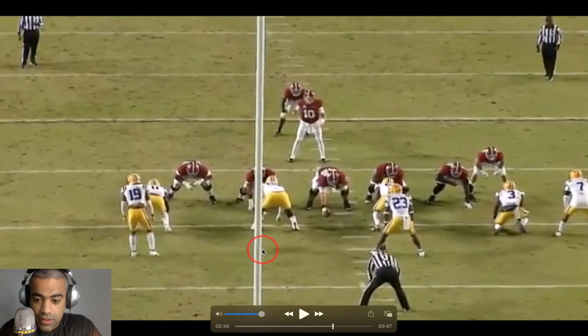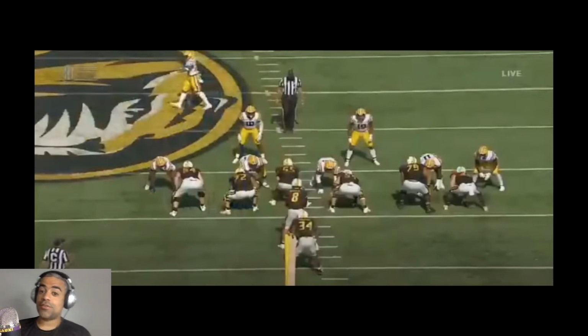Now, how did Sark know that this play was going to work? Well, it was all year long that LSU struggled with the backside B gap on runs. So what essentially Alabama did differently was they pre-snap with this tight end, and they intended to run through this backside B gap with flipping this tight end. This was a little bit different. What you'll see here is Missouri's actually pulling these guys, but bottom line, all season long, LSU simply could not stop runs through this gap.